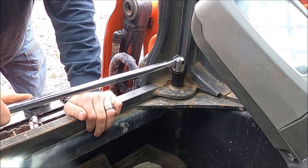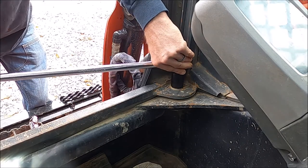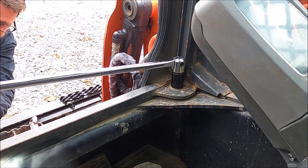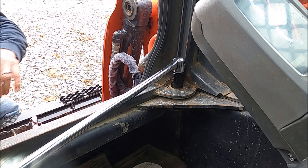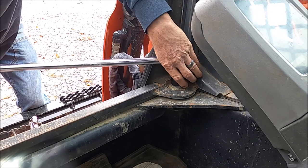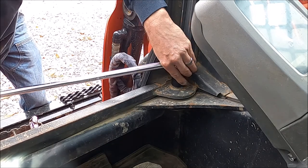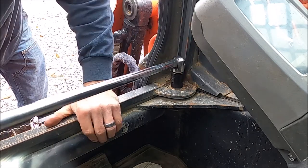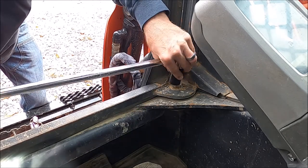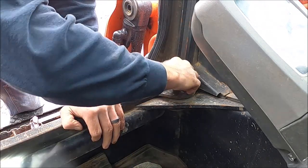So I already changed the gear oil in this machine on the finals, and I swear it looked like those bolts for the drain and the fill had never been taken off. So I would not be surprised that in the 2100 hours of services on this meter, this thing has never been seen. This has never seen service, which is very concerning.